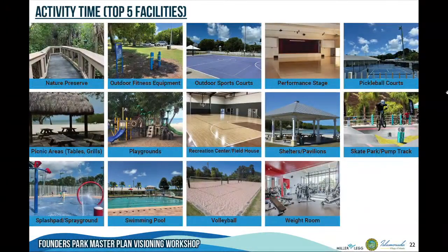Some of those, we have a great nature preserve right next door to us, but maybe more outdoor fitness equipment or more picnic areas. You would like to see more pickleball courts, maybe expansion of the pool areas, or what about an indoor court, a recreation room inside? It's Florida, right? It's hot outside, it rains, so these are some opportunities that we could have.